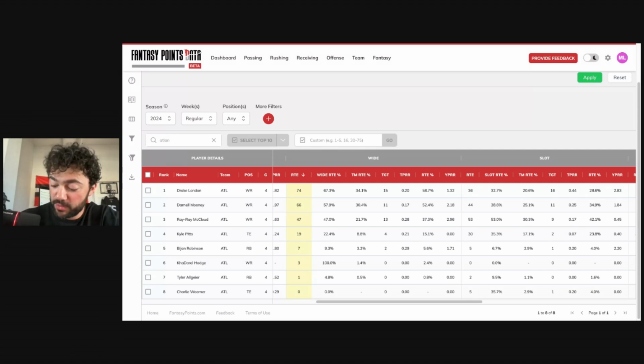So yards per route run is what I'm really looking at, as well as targets per route run. Mooney and London are out wide pretty even in terms of who gets the targets. Mooney has more yards per route run, though: 2.18 for Mooney out wide, and 1.32 for London out wide. And then in the slot, London's better. Wow, interesting. London's 2.83 in yards per route run and Mooney's 1.84.